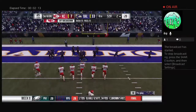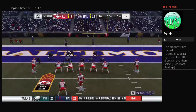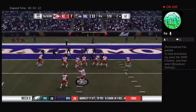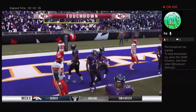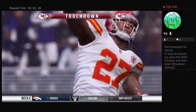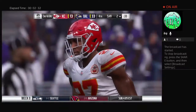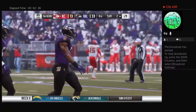From the 2 now, 2nd and goal. Here we go. Green 39. Green 39. They'll try to run with Hunt, and he is in. Touchdown, Kansas City. A great effort there. His 3rd touchdown now on the year.